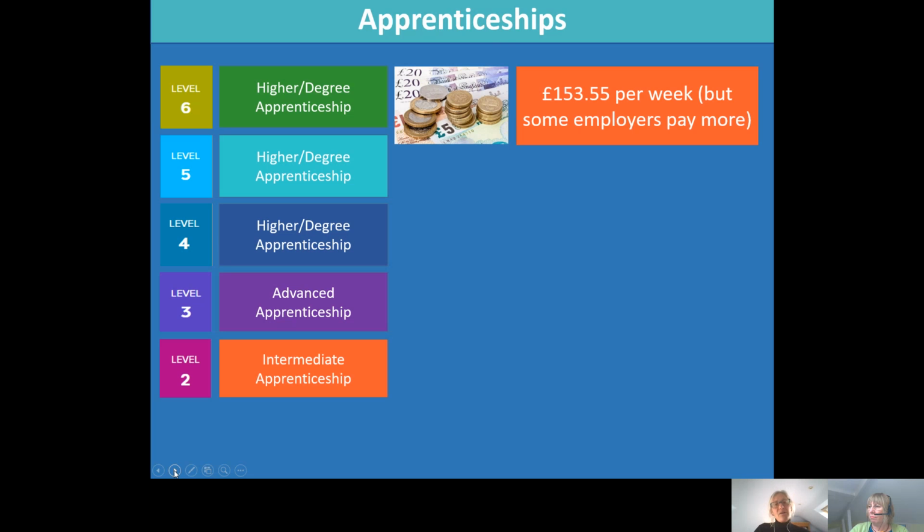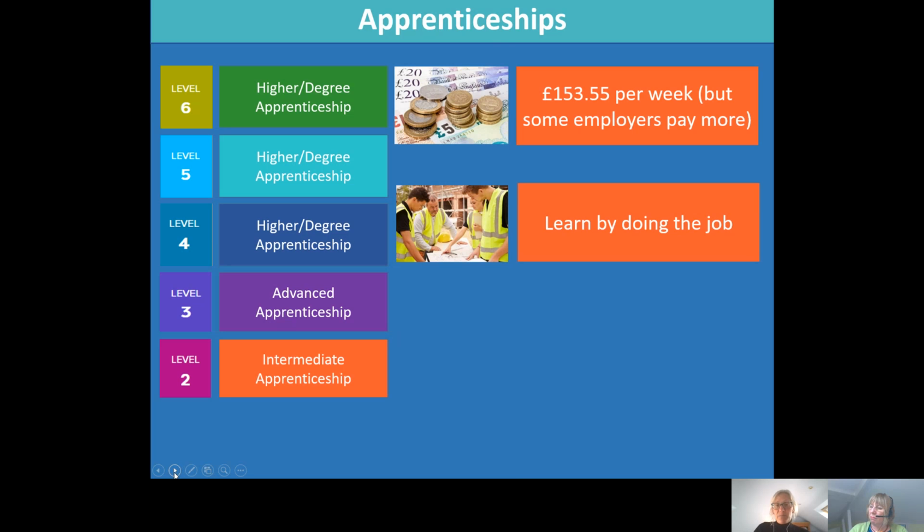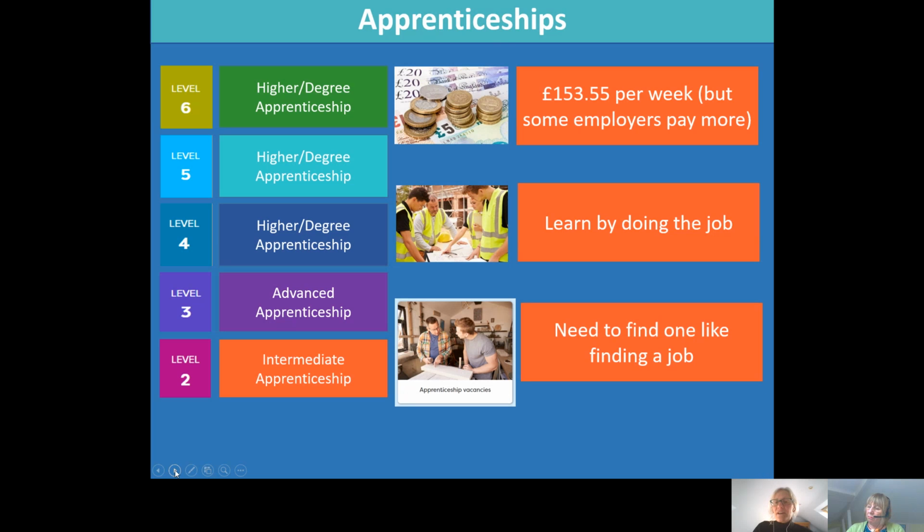£153.55 a week. That's the minimum they could be paid. And they would be working at least 30 hours a week, but they would have holidays and sick pay. Some employers do pay more. It just depends what kind of apprenticeship you're looking at doing. Obviously, apprenticeships are great if you're really practical and you like learning on the job. You like getting involved and working. And usually you may go to college one day a week, or there may be some sort of block release where you're learning in a college environment.